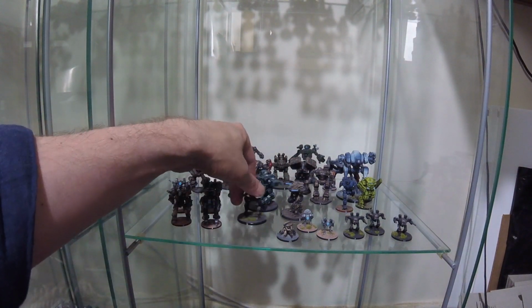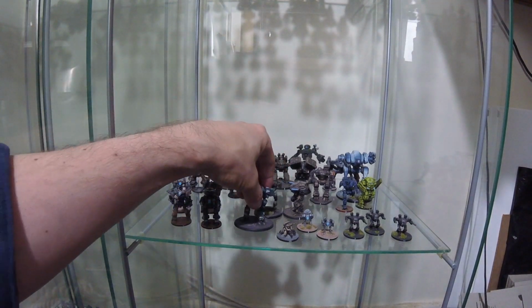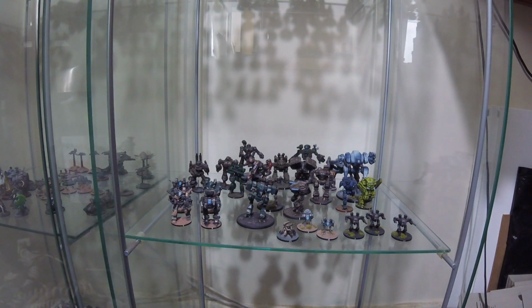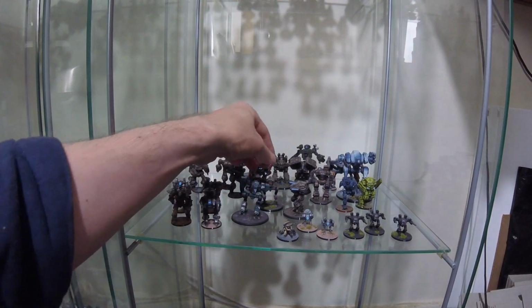That's quite cool. This one over here, who's got a weird pose, I was trying to make it look like he was sort of dodging or weaving or something. I think personally it turns out looks like he was about to fall over. But it's a lovely design of miniature.